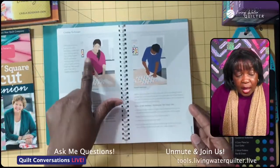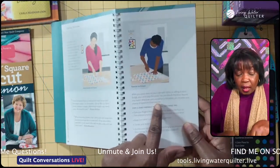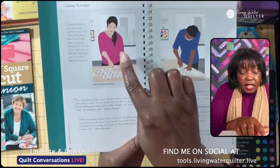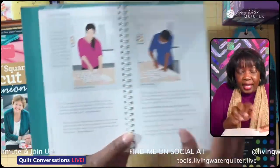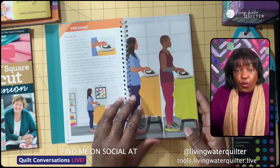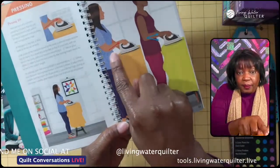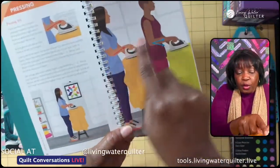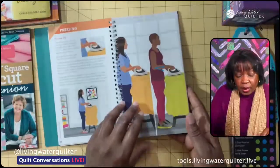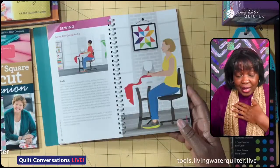And then they talk about cutting technique. The difference between this, a familiar technique here, and this, a wrist-friendly technique. So I want to be able to sew for a long time. Look at these diagrams on how your elbow should be. 90 degrees, etc. Love it, ladies. This is another must-have, according to me.